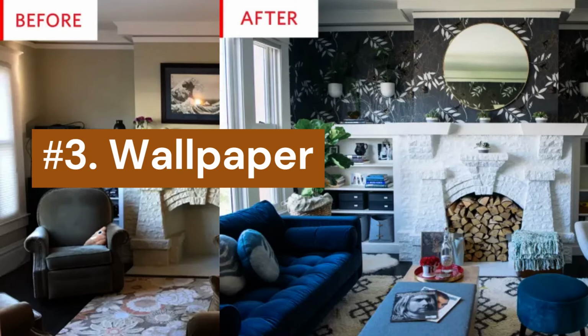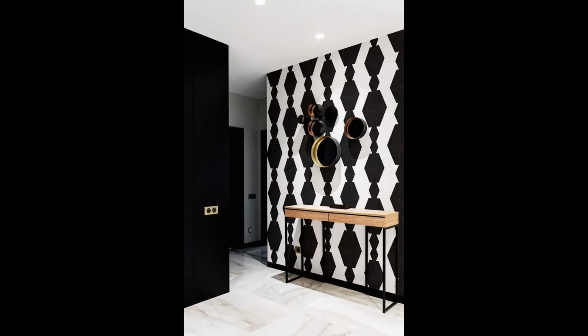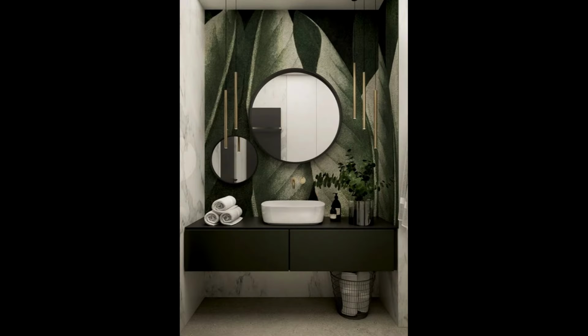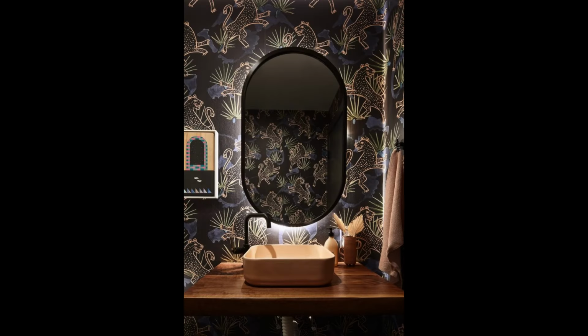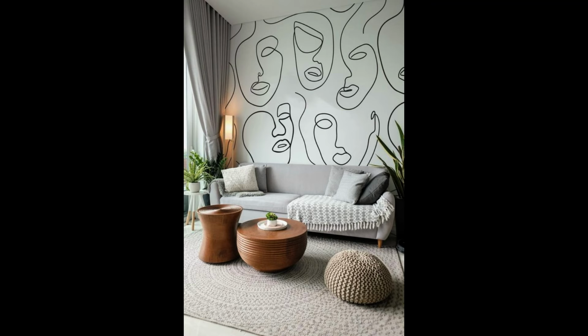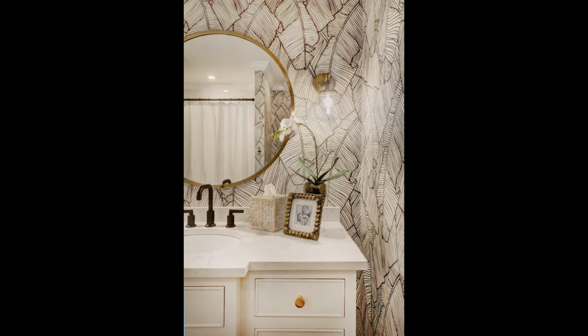Number 3 brings us to wallpaper. Don't be afraid to experiment with eccentric and fun patterns like maximalist wallpaper designs that bring a mix of fun and classic to the room. Or you can play it safe with more neutral colors and patterns to add a touch of playfulness to the space.